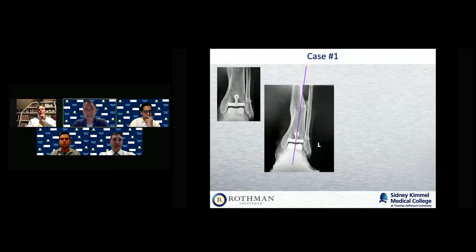So that's the X-ray, that's the alignment that the original surgeon got on the initial X-ray and sort of went with. And it's right if you only have a distal X-ray, right? But that's actually their mechanical alignment, which is now in 13 degrees of varus.